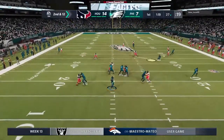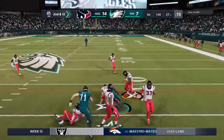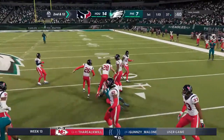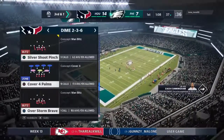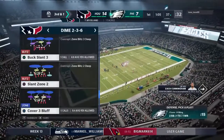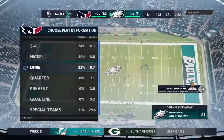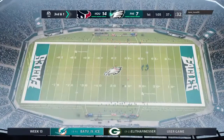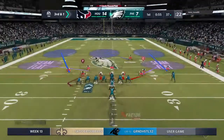Second down, here's Jalen Hurts. And a quick throw here, that's complete. And he'll be brought down right around the 37. They'll wind up getting 10 back as that sets them up for third down. Gain of 10 brings up 3rd and 1. The Texans here on third down, putting an extra defender in the secondary.